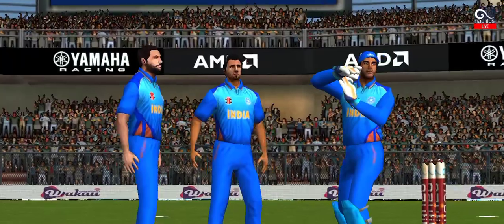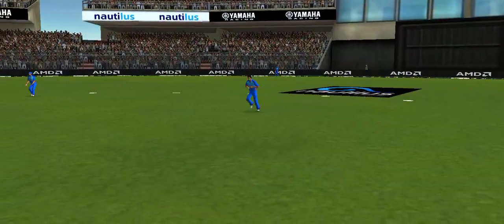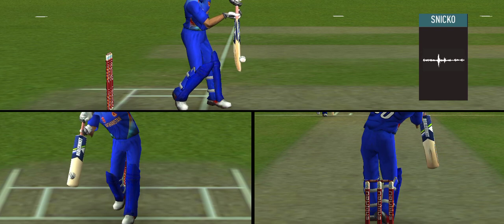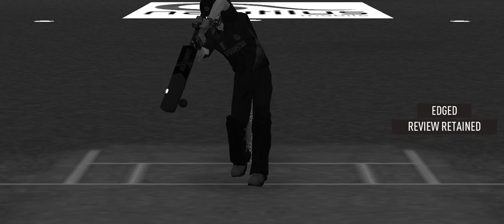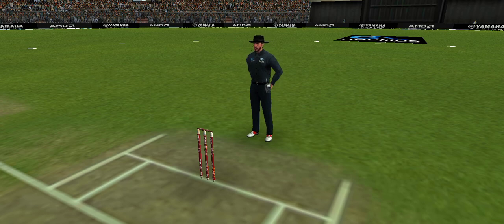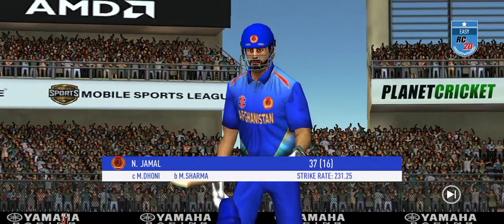Oh, that's close. It's a huge appeal. That is a very good shout and they're going to review it. Checking for a no ball. Fair delivery. Yeah, definite spike. Definite mark on the bat. Has to walk back to the pavilion.